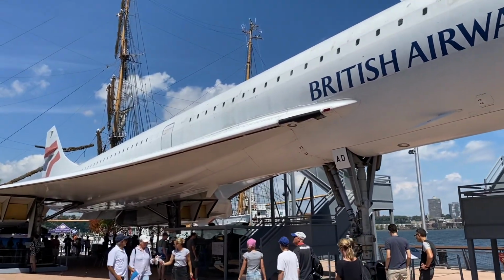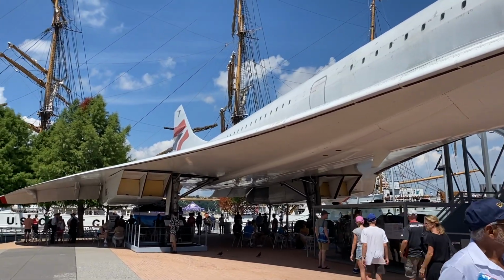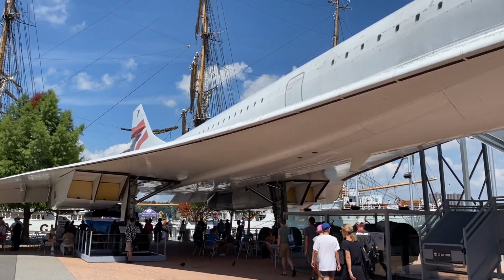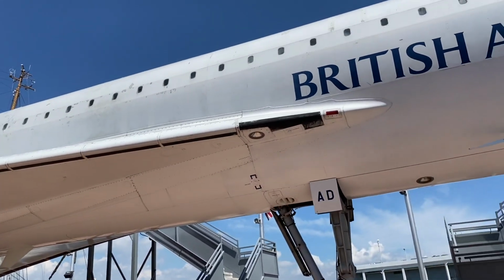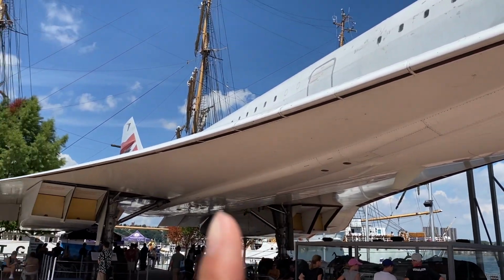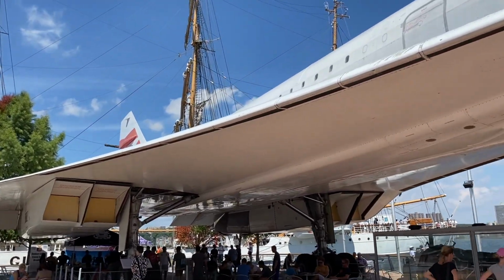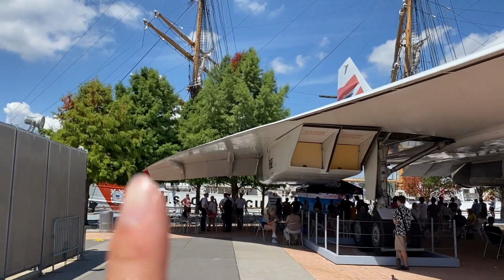From here you can see the Ogival Delta Wing. The Ogival Delta Wing has, if I'm pronouncing that correctly, two separate breaks. There's number one, and then it stops right around there, and then it extends again, and then it breaks off. So it's not a true Delta Wing because it has a nice little curve right there.